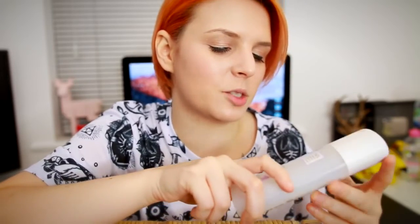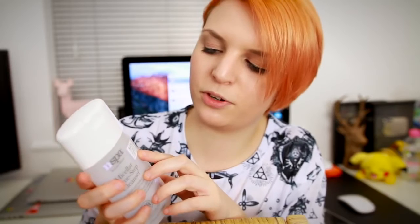This is the N-Spa Micellar One Step Cleanser and I did look it up and it said that it didn't test on animals as far as I remember because I wouldn't have picked it up otherwise, I'm pretty sure. This is okay. It's not as good as the Garnier one, unfortunately. It worked okay. However, it says 84% of people agree this product is kind to eyes. No, it's not. No, it's not.